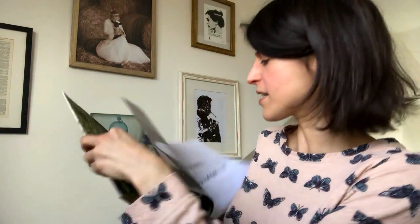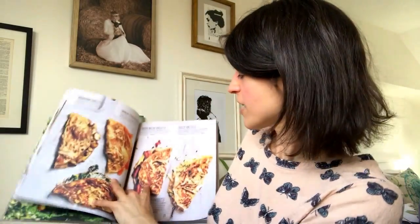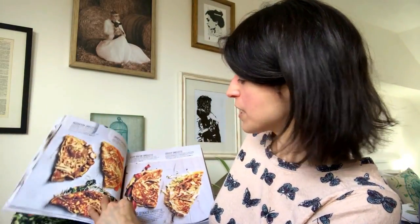Also I just have to show the photography inside, it just makes you really want to cook this stuff. Just look at that, and it gives you some really great inspiration for breakfast, dinners, snacks, desserts, all sorts of stuff. And I'm just absolutely loving it. It's my number one favorite cookbook right now, and I literally cannot put it down. So that's really awesome.